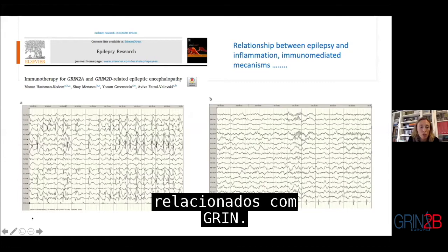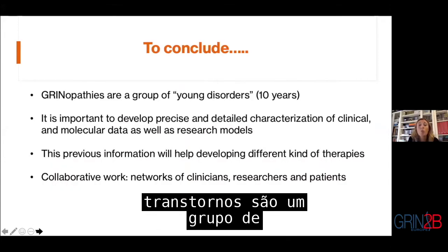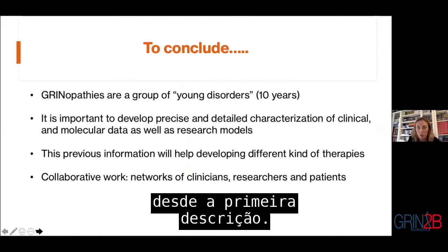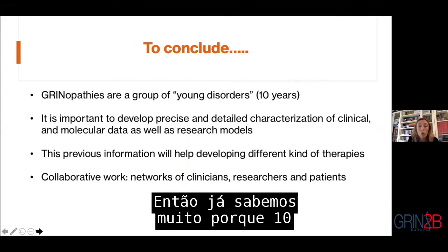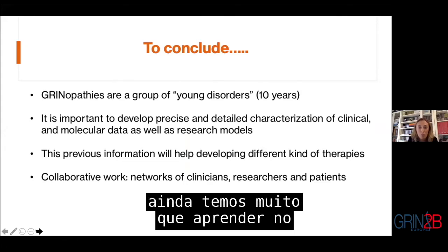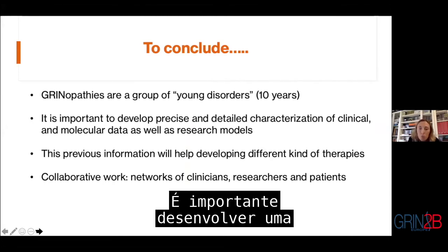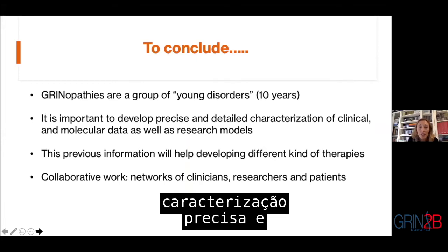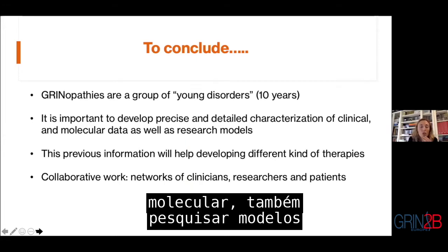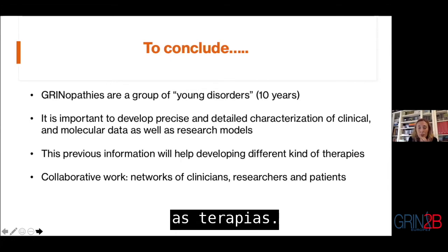treatment of GRIN-related disorders. So to conclude, these disorders are a group of young disorders, because it is 10 years from the first description. So we know already a lot, because 10 years is a very short period of time, but we still have a lot to learn in the future. It is important to develop precise and detailed characterization from a clinical and molecular point of view, also research models, and these will help to define the therapies.